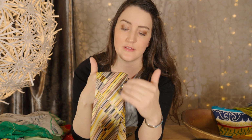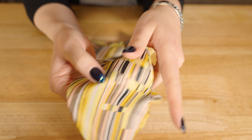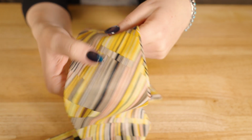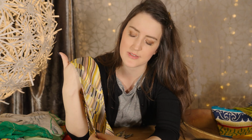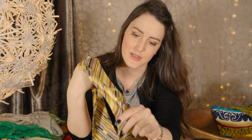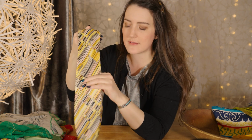And I really like in this design how it's very concentrated on the diagonal lines. However, there's some disruptions, so the lines aren't completely continuous. They have these interruptions that I think are really pretty and add some really unique interest and pattern to the design. And so I think that's really lovely. It's kind of a fun piece.